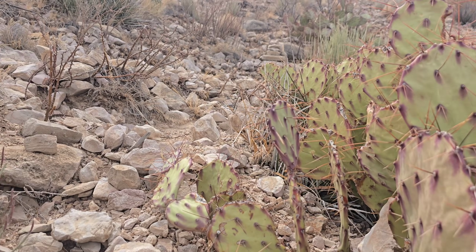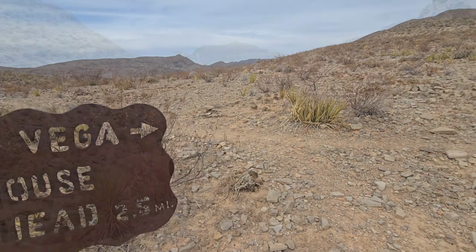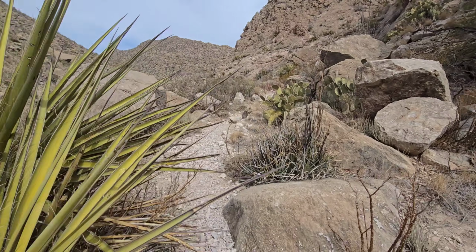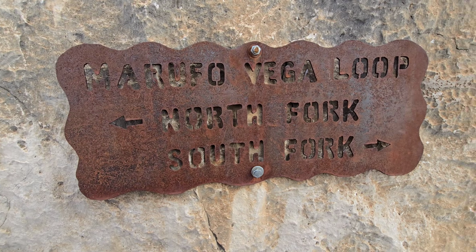Now I promise you, this trail does provide some beautiful views of the Rio Grande River Valley and the beautiful mountain vistas of Mexico. But loose rock trails and steep elevation, both up and down, will require you to be very vigilant in watching your feet.